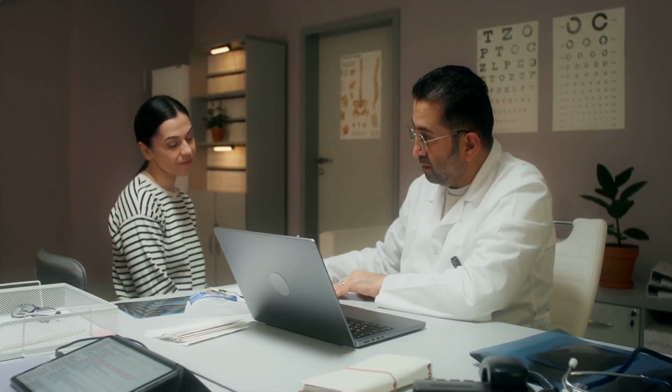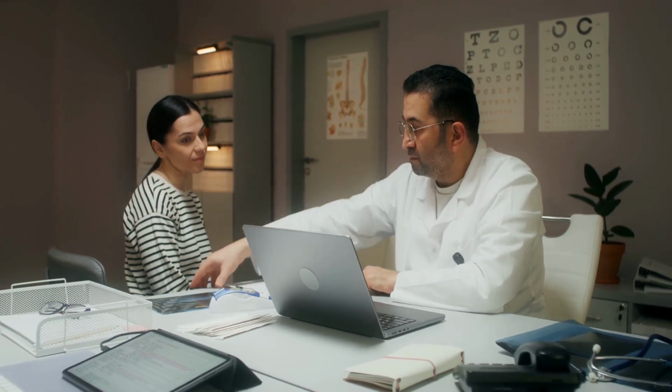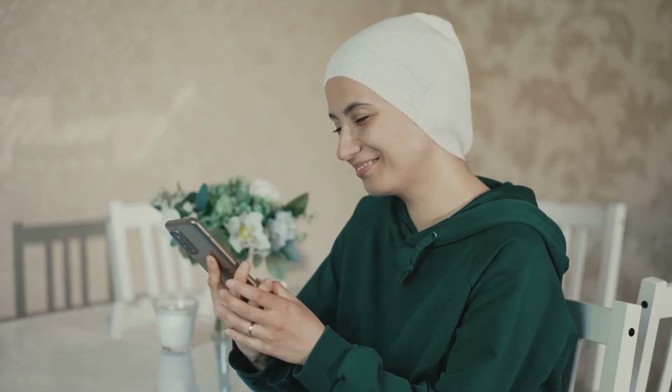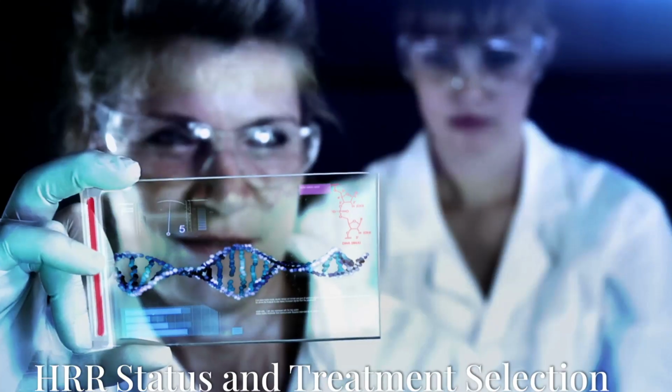The goal of personalized medicine is to tailor treatments to the individual. This approach is particularly important in pancreatic cancer, where responses to chemotherapy can vary. By carefully considering a patient's unique situation, oncologists can select the most effective regimen. This personalized approach improves the chances of successful treatment and minimizes potential side effects.